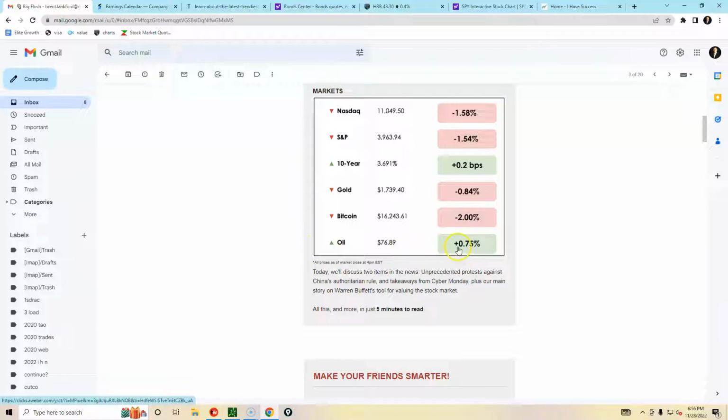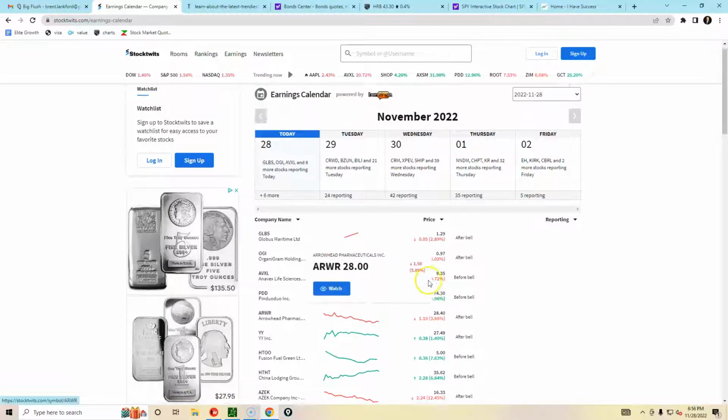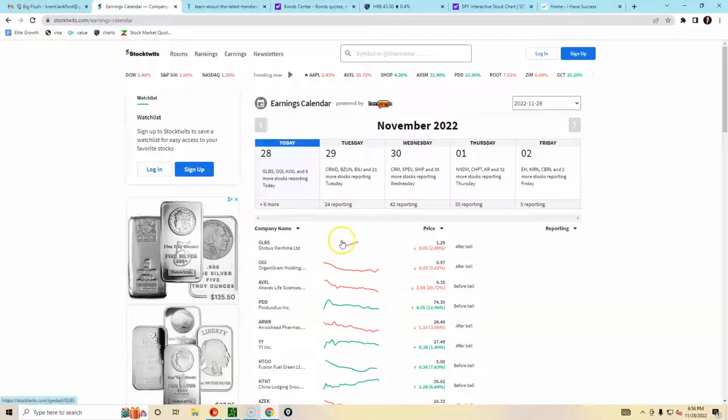Oil up 0.75%. Earnings, they're still coming out. It's just like nonstop. Maybe it will be nonstop. Honestly, I never paid this much attention to earnings. I only paid attention to a couple companies in the past. But these earnings keep coming out. So whatever your trading style is, if you need to pay attention to the earnings reports, go ahead and do that.